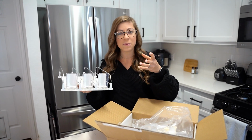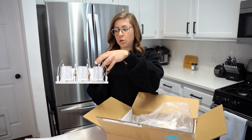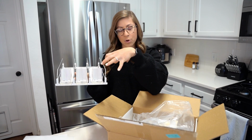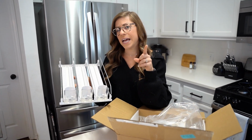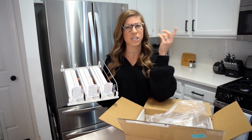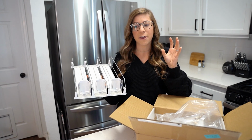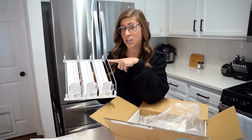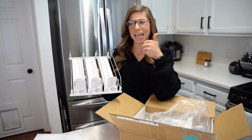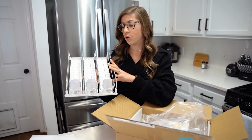How this works, it's almost like vending machines where it's spring loaded. So when you pull one can out, the rest of them move forward. There are three different sections depending on the size of drink, because it can hold from 12 ounce drinks up to 20 ounce drinks. It holds anywhere from 4 to 5. I know protein shakes, I can get 5 in each column, but with things like Gatorade bottles or soda cans or energy drink cans, it will only hold 4.